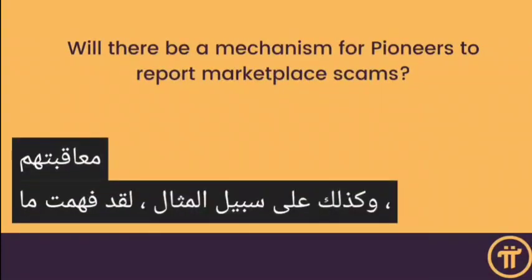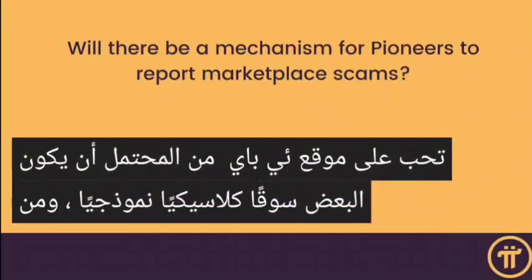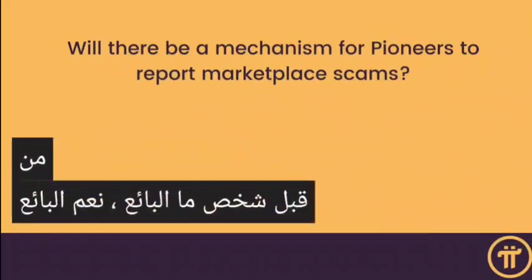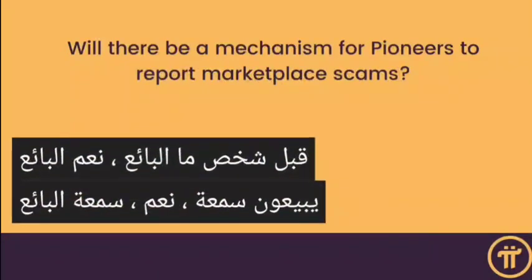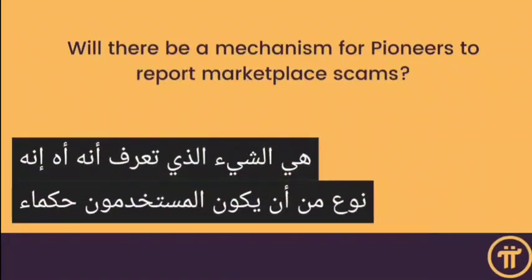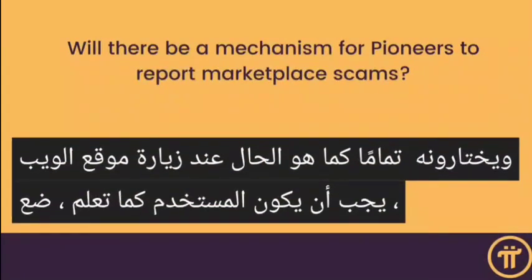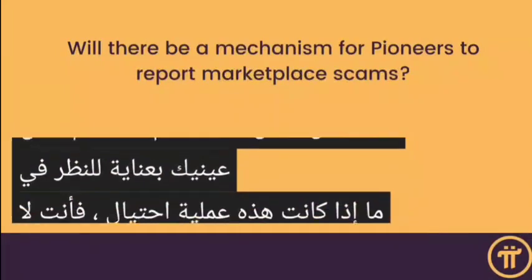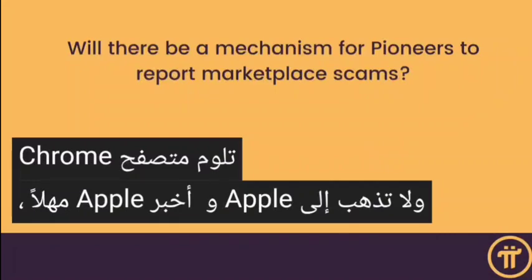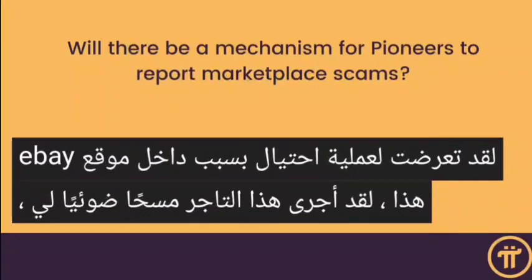So, and also, for example, you got like on eBay, it's a typical classic marketplace, and then potentially people get scammed by someone. Seller. The seller reputation. Seller reputation is the thing that is kind of for users to be wise and choose. It's just like when you visit a website, the user needs to keep a careful eye out to look at whether this is a scam. You don't blame the browser of Chrome, and you don't go to Apple and tell Apple, hey, I got scammed because inside this eBay, I got this merchant scammed me.